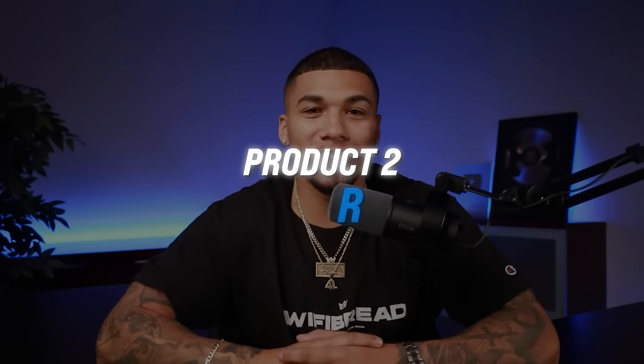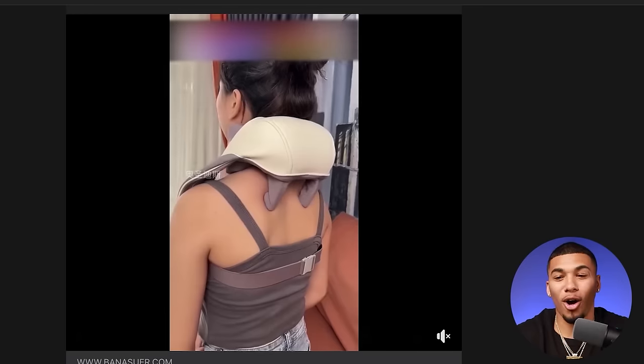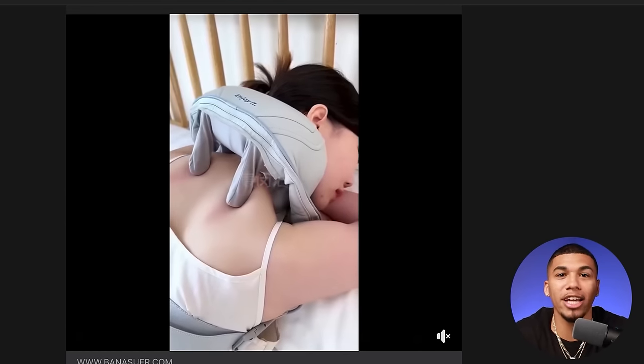Product number two is a neck and shoulder massage kit. Let's go ahead and check out the advertisement and see what we're working with. All right, so here we are, and it looks like it's a portable massager that you can basically go ahead and take anywhere with you. It allows you to have targeted relief as it is targeting the neck and shoulder areas.